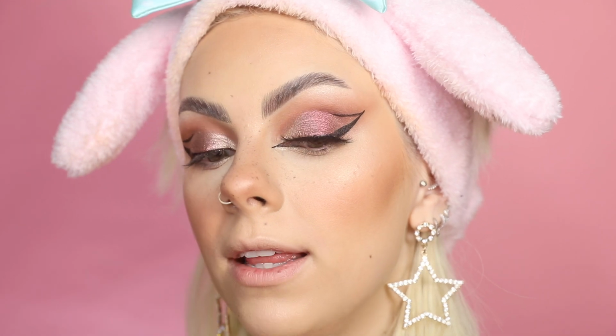I also really love the fact that the band that the lashes are on is really, really thin. So they don't take up much of your lid. Sometimes you can get lashes that are on a really thick band and they just take up your whole lid and kind of cover up the eye makeup that you've done. But they look really, really beautiful. Wow. Super happy with that.